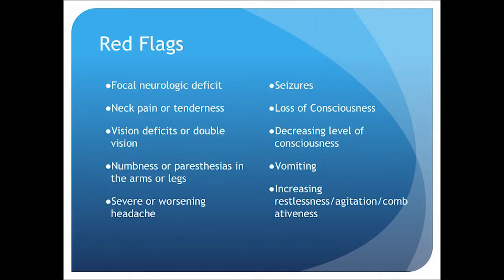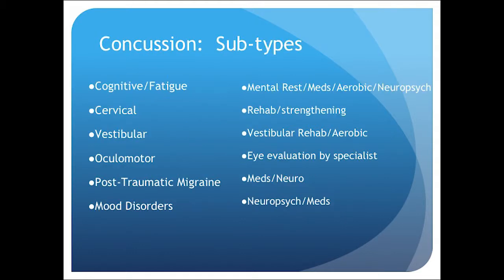So these are our red flags: a focal neurologic deficit, neck pain or tenderness, vision deficits or double vision, numbness or paresthesias in the arms or legs, a severe or worsening headache, seizures, loss of consciousness, decreasing level of consciousness, vomiting, increased restlessness, agitation, or combativeness. All of these suggest either a cervical spine injury or a head bleed or a fracture, and they should be evaluated with further imaging. Just briefly, if we want to touch on, there are several subtypes of concussions.